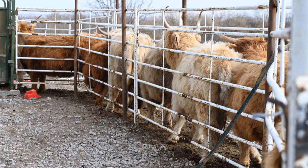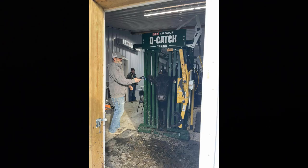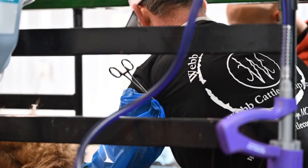The most popular are Highlands with the chondro-positive gene. This is a dwarfism gene bred into them. This gene brings the size down 2 to 8 inches. These cattle are less than 36 inches tall. At Webb Cattle Company, they crossbreed to ensure these calves have 97% Highland in them. They strive to have the highest percentage possible in the cattle.